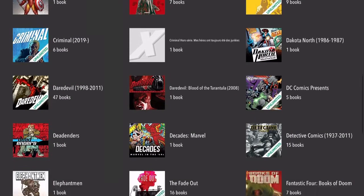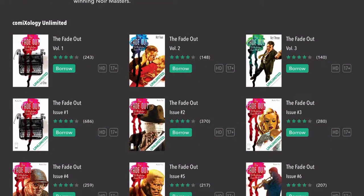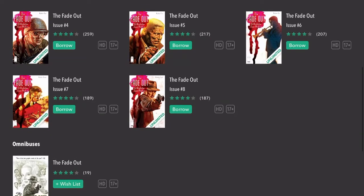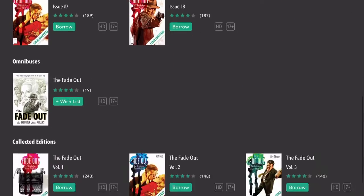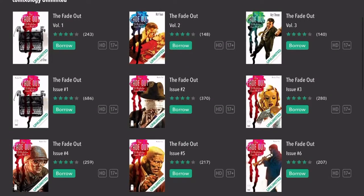There's some Daredevil stuff. What was it? The Fade Out and Fatale. These are great. So the Fade Out is awesome because the entire series is here on Comixology Unlimited, Volume 1, 2, and 3, as you can see right there. And all the issues are on here as well. Definitely worth checking out for sure. And it's one of the weird series from Image that's still on Comixology.